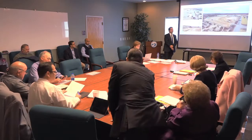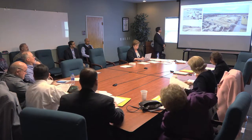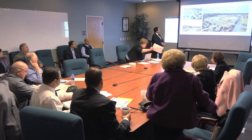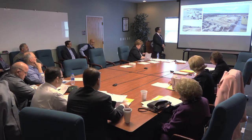I'm going to start by giving you an update of where we are on the project. Starting with Mission El Paso, as you can tell, they're moving right along. Right there, that's where they're putting the new sewer pond. They're starting to form the new ponds. And just to give you an idea how deep those ponds are, here's the truck compared to the top of the ponds.